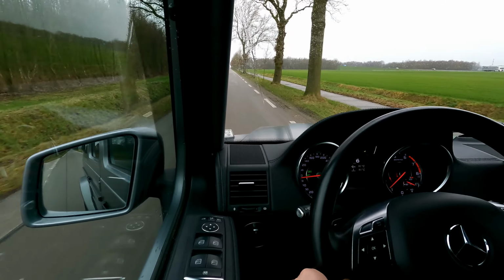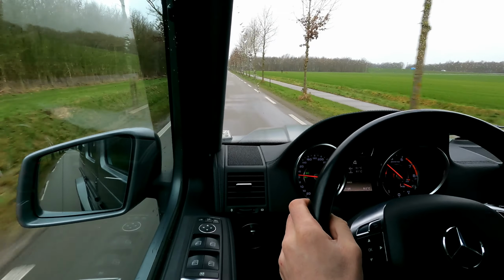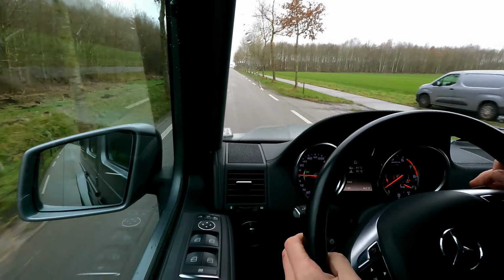If you put it in S mode, it's a little bit faster, but still in comfort. It's still a nice driving experience. If you have it in S mode, it will keep the gears a little bit longer. Seating position is pretty good.